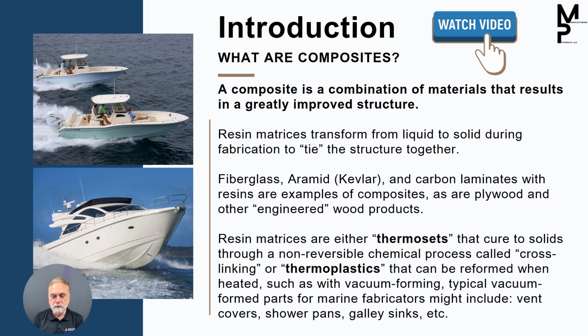The pictures of the boats here are fiberglass boats, and these are built with fiberglass fibers and polyester resin. There are two different types of resins that we need to talk about. Resins are either thermosets or thermoplastics. The boats you see here are thermosets. Thermoset resins cure by a reaction. Once we mix the chemicals together, they form a chemical reaction. It causes heat. It transforms the material from a liquid to a solid. And while it's in that liquid state, we're saturating all the fibers, allowing it to cure. This chemical curing process is called cross-linking.